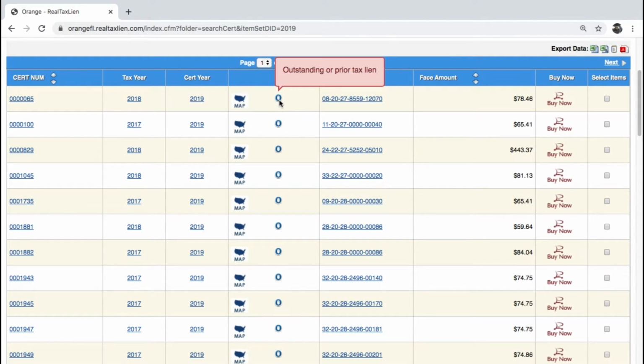This O stands for outstanding or prior tax year. So most of the time they already have outstanding tax from prior years, so do your due diligence on that. Me personally, I don't care. I buy them anyway. If somebody bought a tax certificate from the previous year, and they redeem it, then cool. I don't have to do any work, provided that the full amount is paid off.